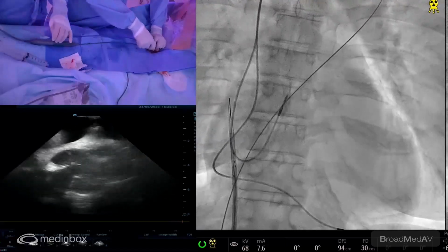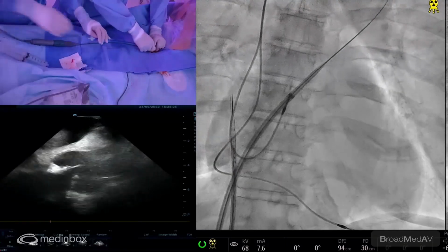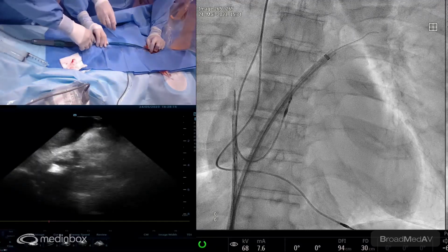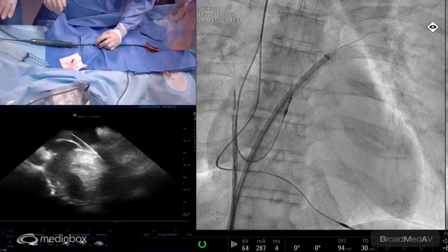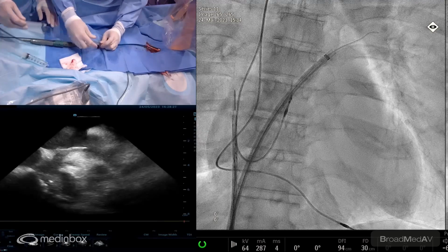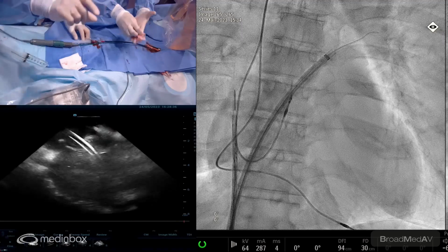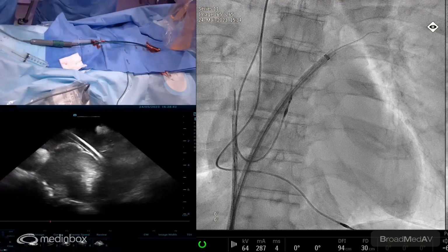So now on the stiff wire, we are going to introduce the delivery sheath to deliver the Amplatzer septal occluder that we'll show you soon. We will remove the stiff wire at this point. I will also remove the dilator slowly just to be sure there's no air going inside. And now we have a delivery sheath in place that we see well on echo. On echo, we see a rail, two lines, and this represents the delivery sheath for the device.